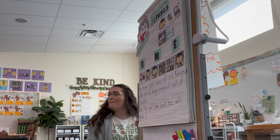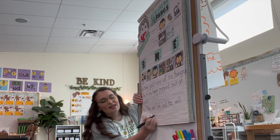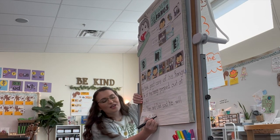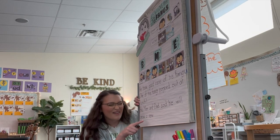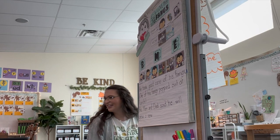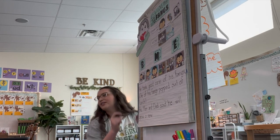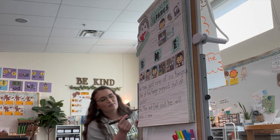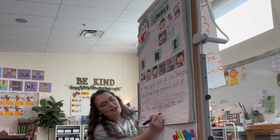His mom and dad said he will grow a new. Who remembers how to spell new? Ready? Spell it with me. N-E-W. Ooh, there's like a little mouse there. Do you see? Ew. He will grow a new? We can say one or a new fang. I'll do fang. Fang. One.